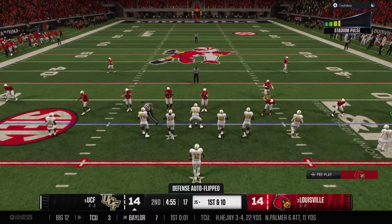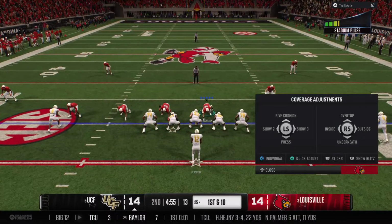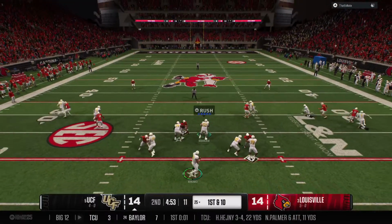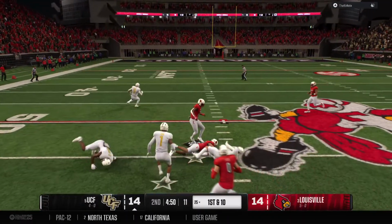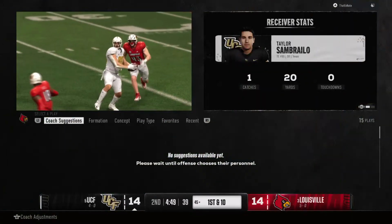And the UCF offense back out on the field now. We have a shootout developing here. Each offense scoring a touchdown in their last possession. On 1st and 10 here, looking to throw the ball. And the pass is complete to the tight end. They bring him down, but an explosive play by this offense.